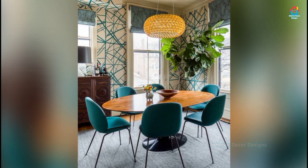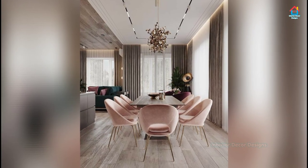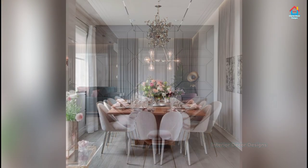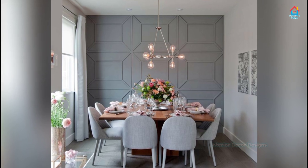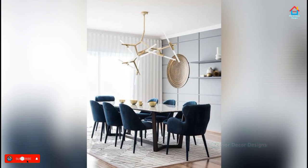Reclaimed wood accents are on trend right now and can center an open dining space with color and texture. For a plain dining room, a wood accent wall adds a much needed architectural element. If you would like to keep your dining room look neutral, texture and pattern is the secret to keeping it interesting.